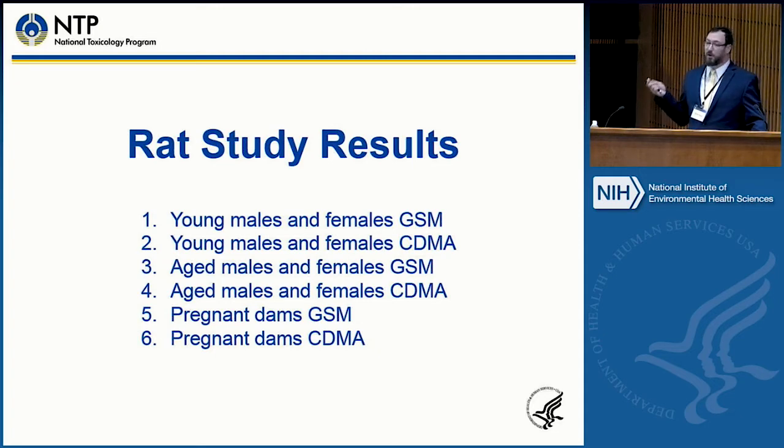As I mentioned, young males and females for GSM. So each of the permutations of the exposures are here. I'm not going to go through each of these studies individually. I'm going to present this data collectively so you can get a feel for what type of response is observed following the RF exposure.